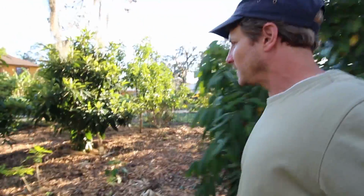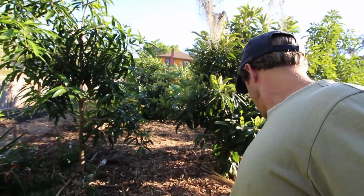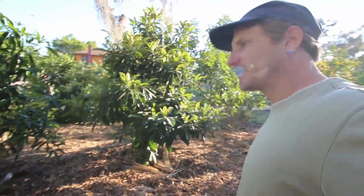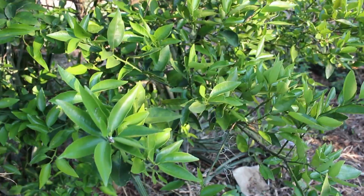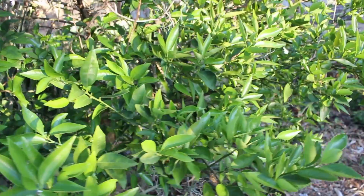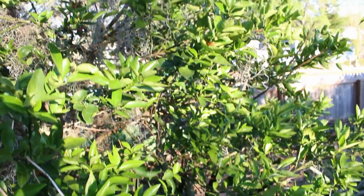And let's see. Oh, this looks like another yucca here. They must have started a couple of them. This is, I was told, some kind of citrus. I think it's a wild variety of orange. I think you could use the leaves of it, but I don't know how useful the fruit is.